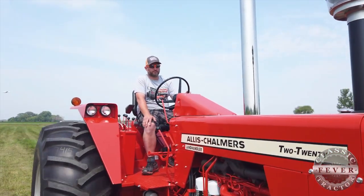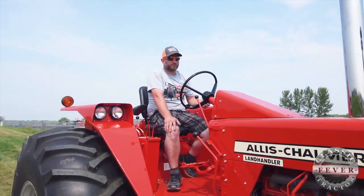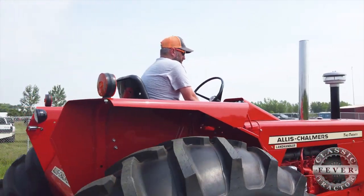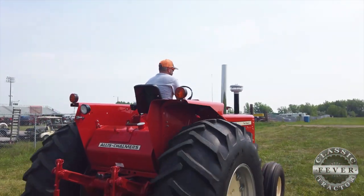And bouncing back to the Landhandler, the 220, when you're up there driving it, what's the feeling? Oh, it's pretty cool. It kind of gives you one of them warm, tingly feelings. All right, Luke Olson talking about his 220, the Landhandler, built by Allis Chalmers, now part of his collection.